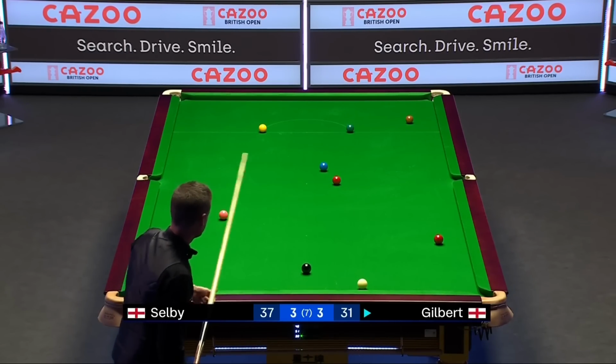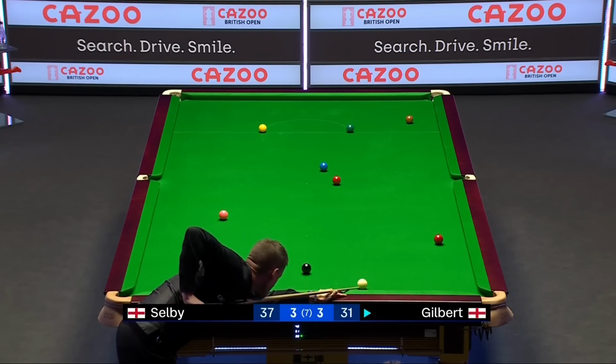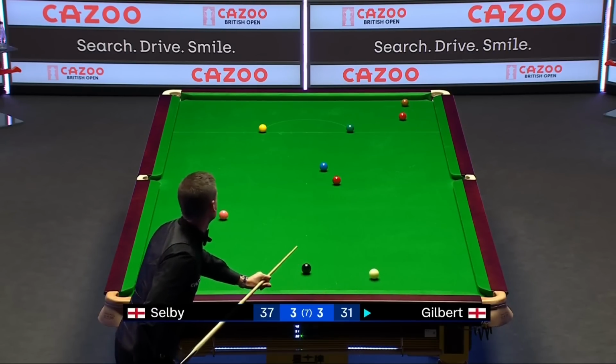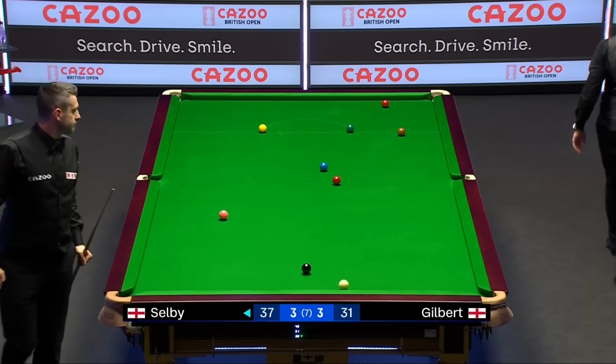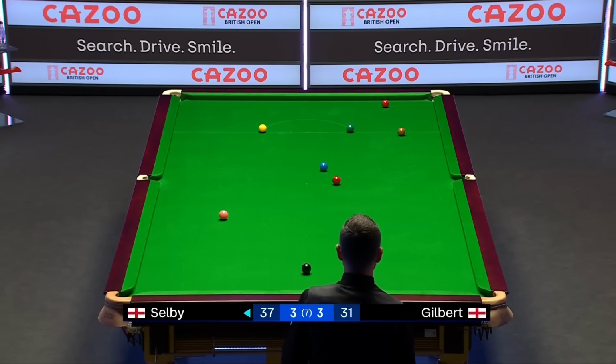Doesn't like it. Trying to get the cue ball now behind the black. Oh, didn't want that kiss. He's okay. Once again, that red could have gone over that green pocket.